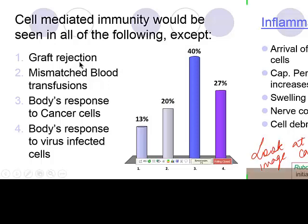Graft rejection, it was cell. Remember I said it was cells taken from somewhere and put on, say, your body, and the graft is rejected. I didn't mention this when we were talking, but cancer cells are being destroyed. So it was a cell-to-cell interaction. So your body tries to destroy cancer cells. Same with virus infected cells. The virus has gone inside the cell and cytotoxic T cells come and attach to that and they kill it off. So these three are all examples of cell mediated immunity. There's a cell to cell interaction.